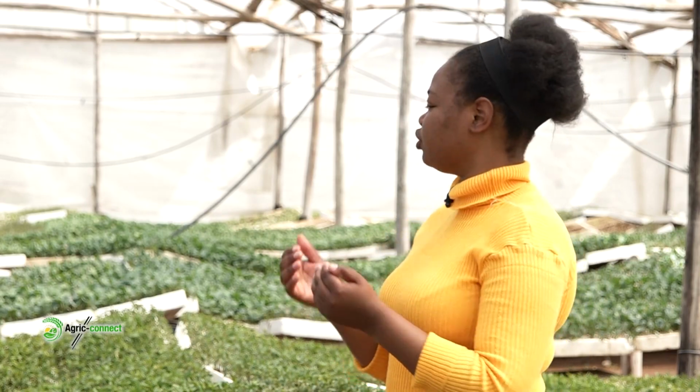Okay, you've spoken about disease prevention. What are the effects of getting a poor stand and actually carrying diseased plants into the field?